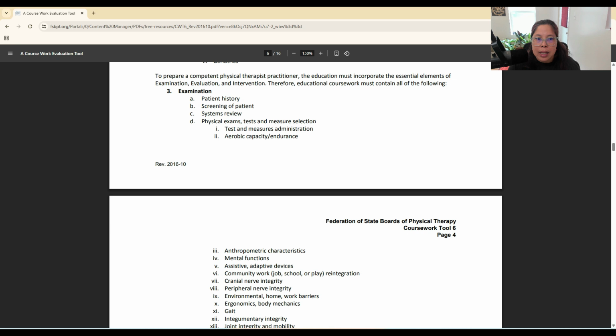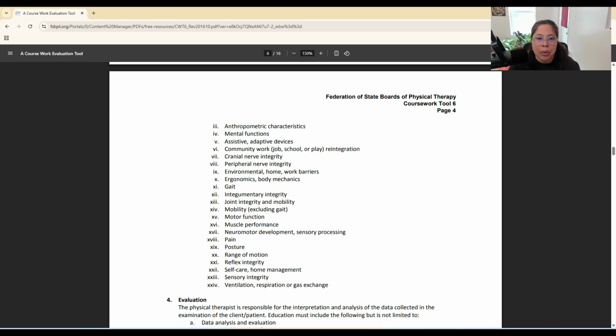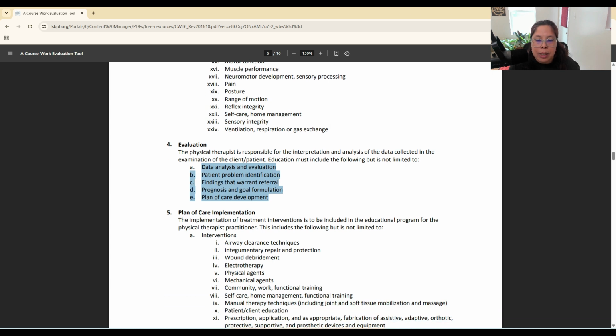For examination, physical therapy examination consists of history, screening, system review, physical exam test, and measure selection. Okay, you can read through this: ROM, gait, MMT, posture, etc. Evaluation has the following: data analysis, evaluation, patient problem identification, findings that warrant referral, prognosis and goal formulation, and plan of care development.